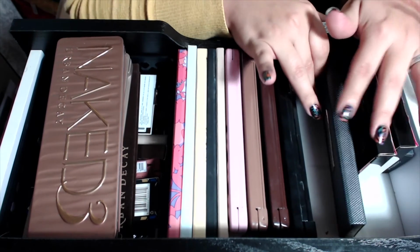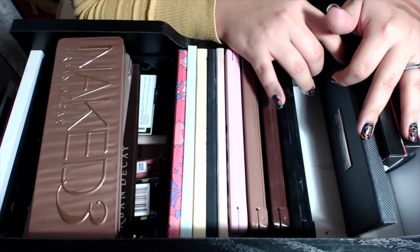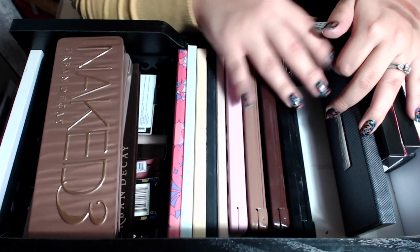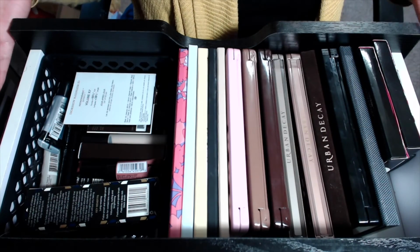And this is actually one of the cheaper palettes. I believe this was around the $30 or $40 mark, where most of these are closer to 50 bucks. So that's it for my palette collection.